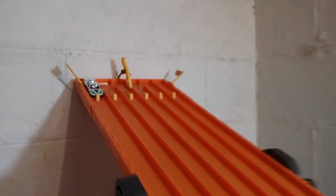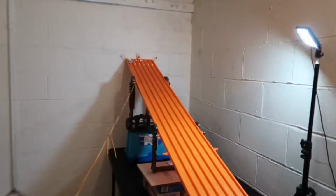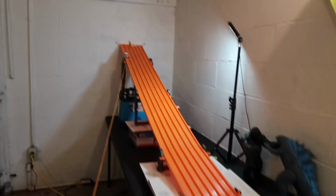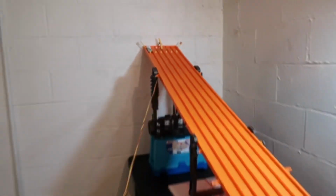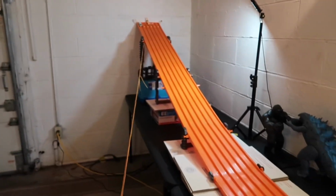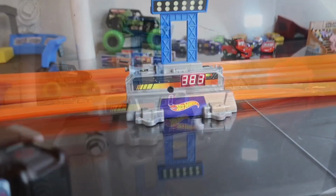373. Run number 2. Here we go. 372. Final run for the Acura. Oh man, it's been a little slow. Here we go. 383. Picked it up.